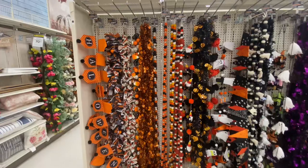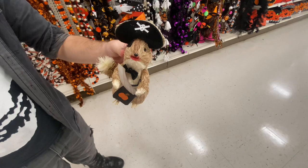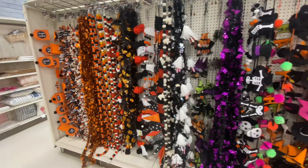Look at all this spooky garland. What? Robert is here to say that pirates are a Halloween monster. That looks so... Why does it have lips? Look at all of this garland. Just, you know, pause the video when you see your favorite garland. Clap when you see your favorite garland.